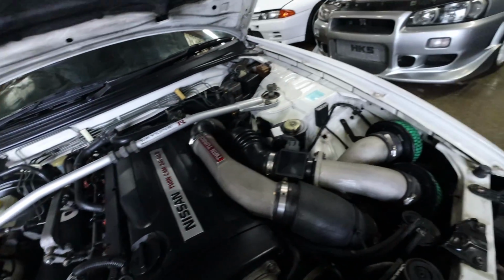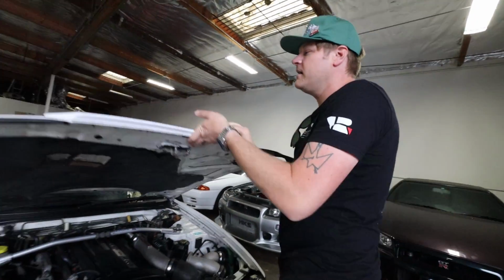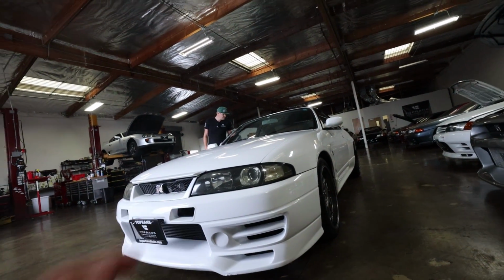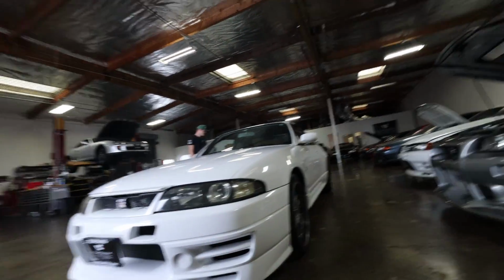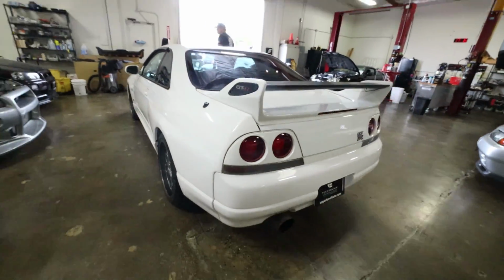Pretty stock in here. HKS coilovers. Oh, nice. Yeah. Handles really well. This thing is freaking sick. So this is not an OEM bumper, which I would kind of want all OEM. Just to give you guys a little walk around before we go for a drive.